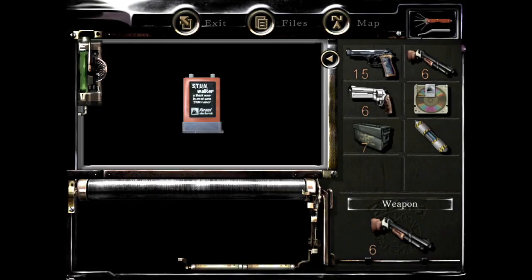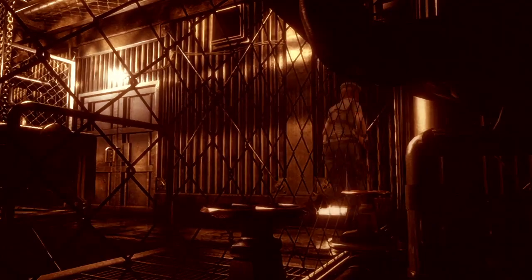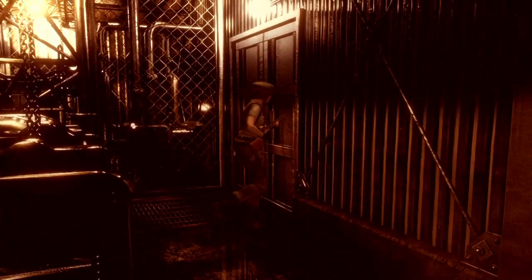Oh! Hey, battery pack. I'll take that. Now we're good. Now there's something else in this area. So I guess let's check out this area.